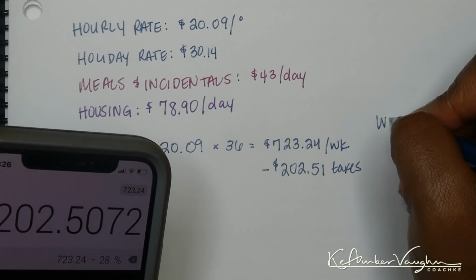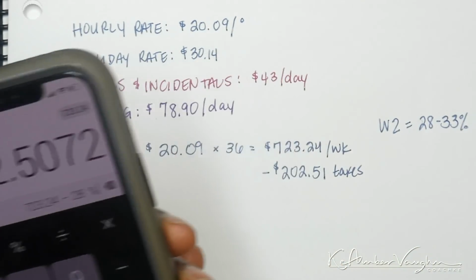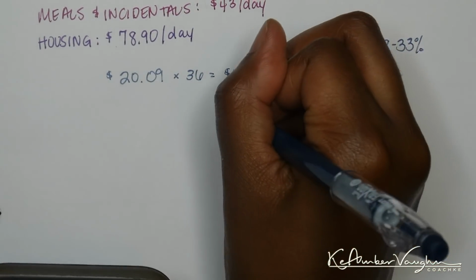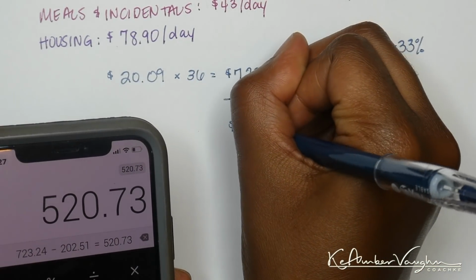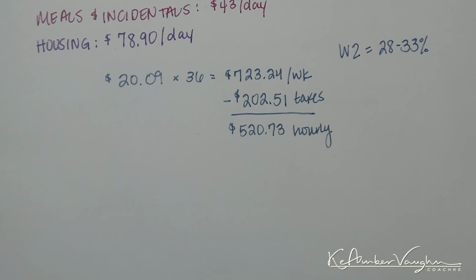Just so you guys know, for a W-2, you're typically taxed anywhere from 28 to 33% depending on your allowances. I do one allowance. I just basically claim myself, which you are able to do. Okay, so now let's see. 723.24 minus 202.51 is 520.73 just for the hourly portion. Then I am going to show you guys the email, because my agency does calculate about what the net income should be based on how many allowances I do. We'll put that up against what they said and it should be pretty similar.